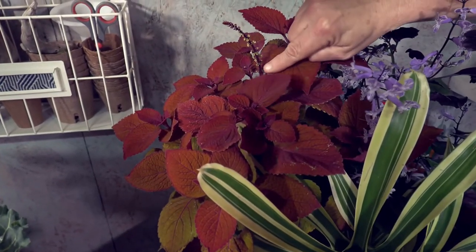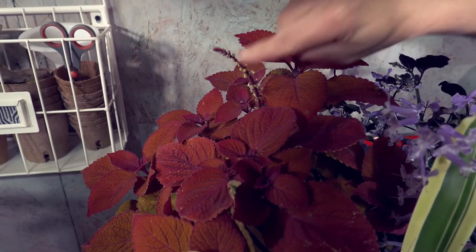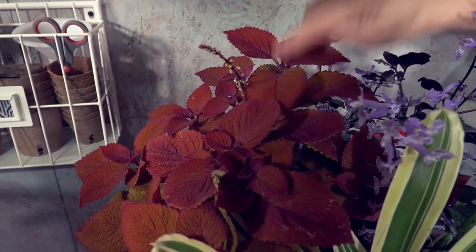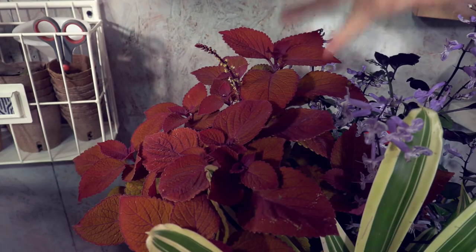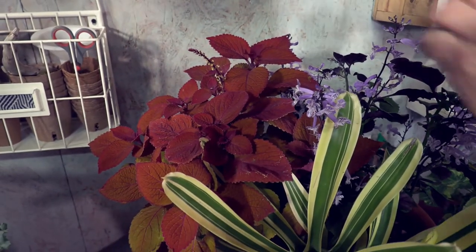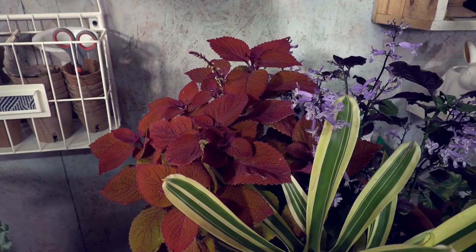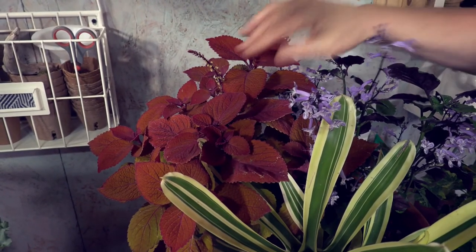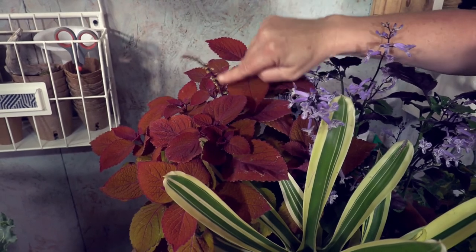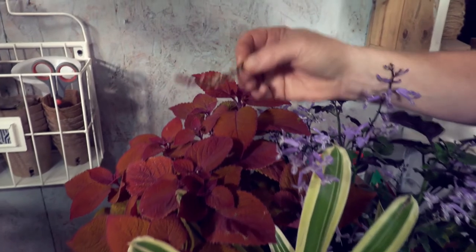All right, now notice this. I've left this flower here on purpose because I want to tell you, you never let these things flower. You get them in different colors. You get them in a red. You get them in a yellow. They have come back into fashion. They are fabulous. They can grow in the full sun. They can grow in semi-shade, and they really need very little care. But when it starts to flower, please nip off the flower. You don't want the flower.